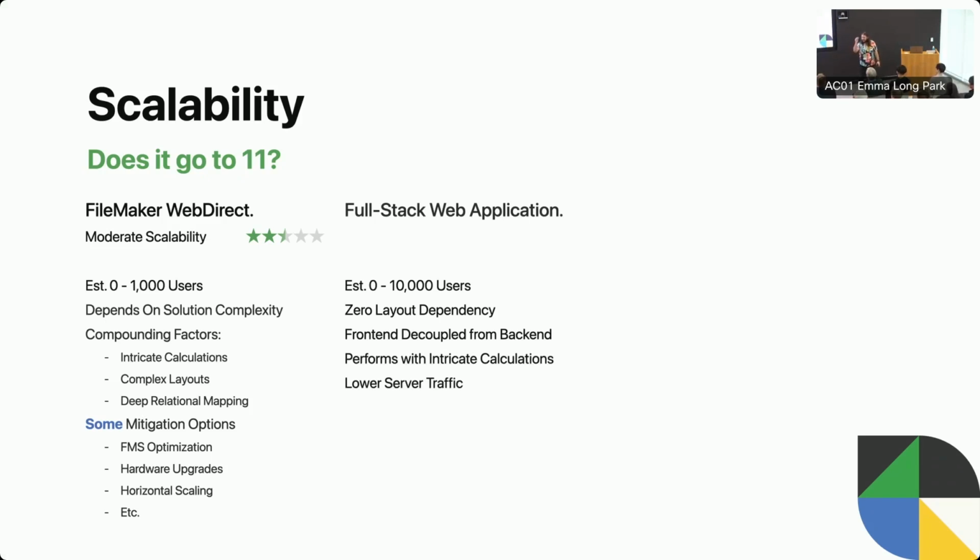Big one, lower server traffic. This is big. WebDirect is a session. Okay, a session is constantly chattering back and forth. It's one of the things we take for granted in FileMaker, right? As you all know, I make a change on a record, I see the change, someone else sees the change right now. Same exists for WebDirect. However, that means the server traffic is really chattery. Okay, with a full stack web app, you don't deal with that. You have really two transactions. Go get the data. Go save the data. Now you might do that a whole bunch, but you're not constantly keeping your session up, which really does impact scalability quite a bit. But we're looking at maximum scalability on full stack, although there's a whole lot you have to do in order to set that up.